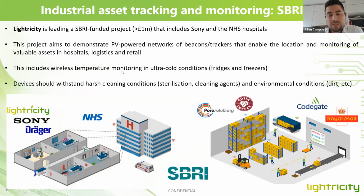Apart from Amanda projects, we are also involved in the SBRI funded project, so we are leader in that one. That includes the partners Sony, NHS Hospital, and other end user partners.